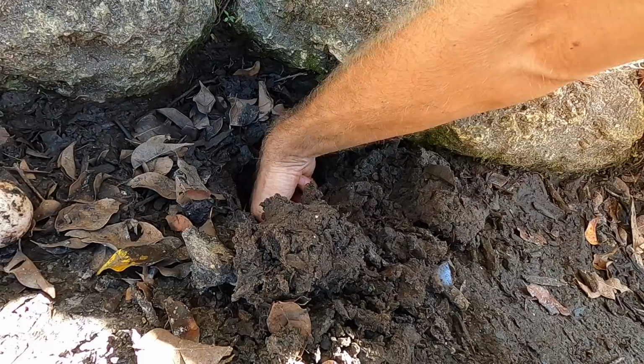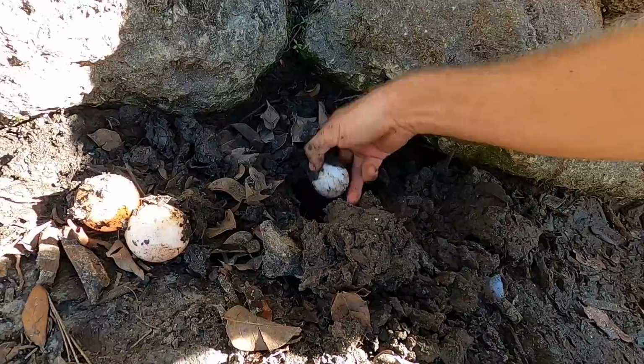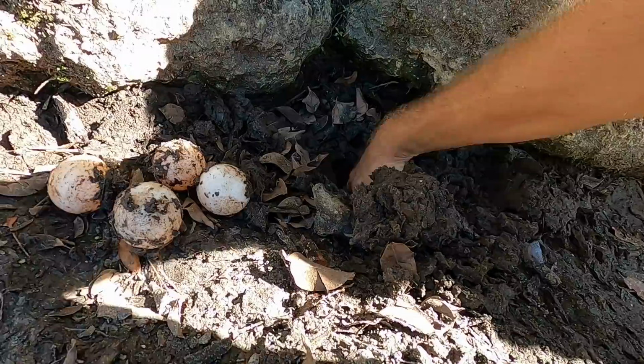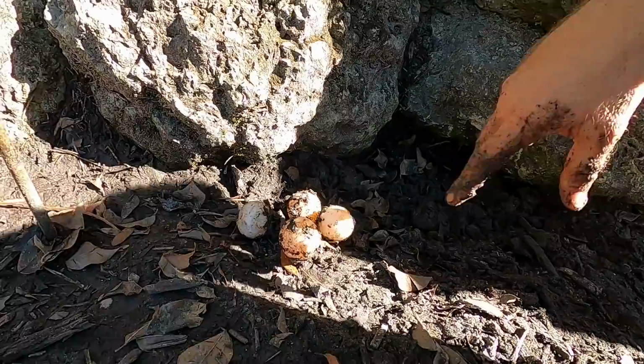All right, we got another. Now these eggs wouldn't have hatched because I think it's too wet over here, but that's why we're getting them out of the ground. Some people ask why I take the eggs out of the ground, and that's because I can put them in the incubator, and while they're in the incubator, I can better control the parameters for their incubation.